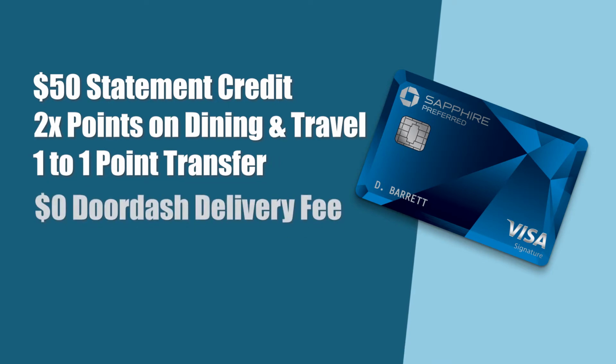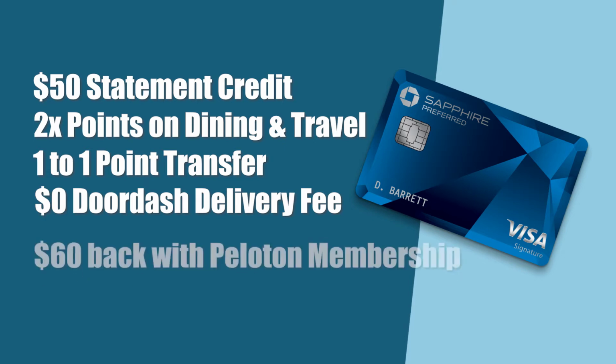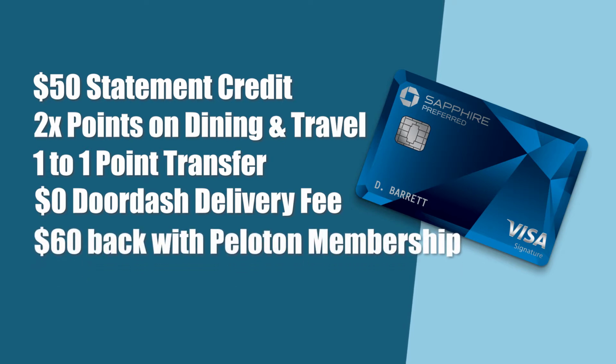You're going to get a $0 delivery fee service from DoorDash. You're going to get $60 back on your Peloton membership if you're interested in that. And all you have to do to get all of these cool benefits, which is pretty much just the massive reward bonus for just signing up for the card, is spend $4,000 within 3 months, guys. That's only about $1,333 a month. And just pay the $95 annual fee.